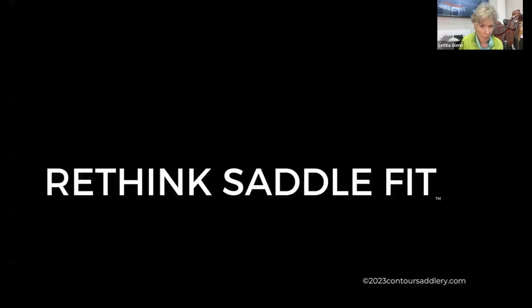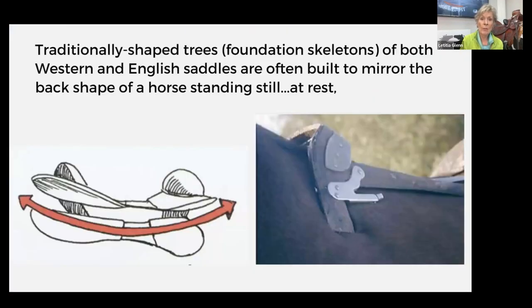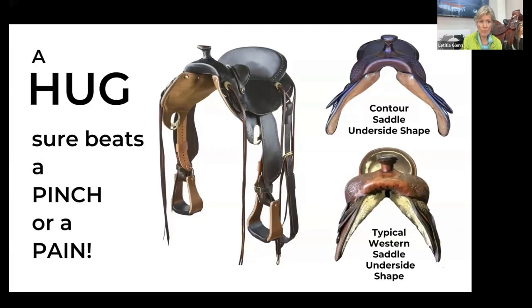Okay, rethink saddle fit. How can you have confidence your saddle isn't in the way of your comfort and performance? Well, traditionally shaped trees, we discovered, are still being made with foundations that mirror the slope of a horse's standing back. They're often built to mirror the angle of the shoulder as well. To be fair, this picture of an English tree that I grabbed is too tight and clearly doesn't fit. But even with a saddle that ill-fitting, an interface can help you.